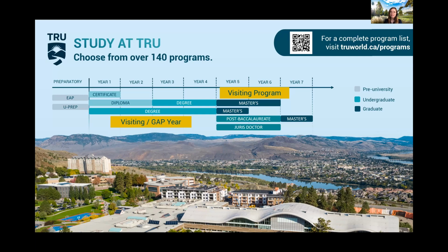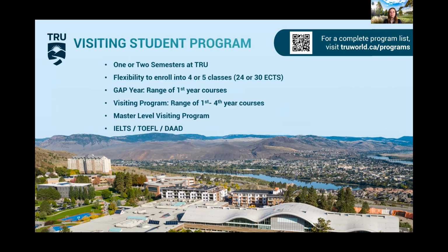We're also accepting visiting students even on the master level program. Our business programs are amazing in that regard. We always welcome students for one or two semesters to experience TRU. So usually we provide flexibility for you to choose either 4 or 5 classes. So that will be the equivalent of 24 or 30 ECTS in your system.